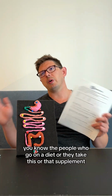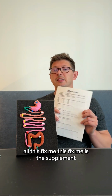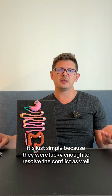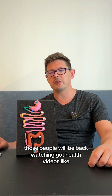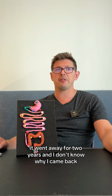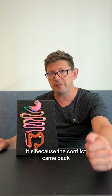The people who go on a diet or take this or that supplement, and swear, oh, this fixed me, this supplement fixed me, it's simply because they were lucky enough to resolve the conflict as well. But you'll see within a couple of years, those people will be back watching gut health videos like, oh my God, it went away for 2 years and I don't know why it came back. I've been eating so healthy. It's because the conflict came back.